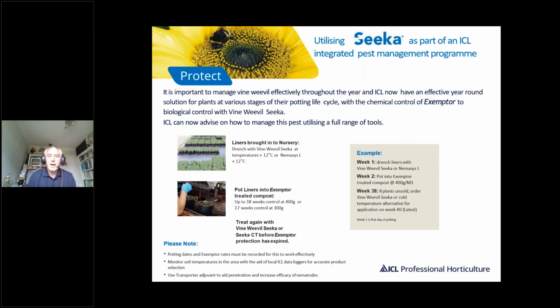Right, well, now we've explained how to apply Seeka. It's very important that we have an integrated strategy to control the vine weevil. And all stages of plants need to be protected. So if you're buying in plugs and liners, check that they've been treated by your supplier. If they haven't been, it's really important to drench with vine weevil Seeka to protect them and make sure you control any larvae that are present. You can currently use Exemptor when you're potting on, but from next season this won't be available. So we'll be talking in our third webinar about integrated solutions that you'll be able to use.